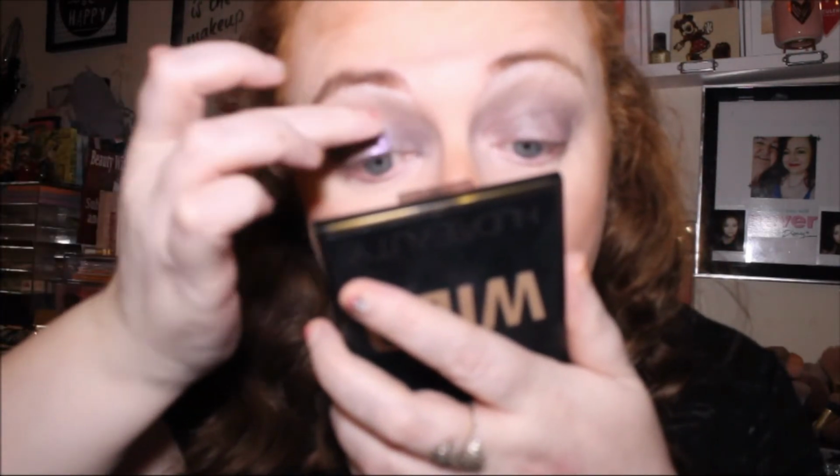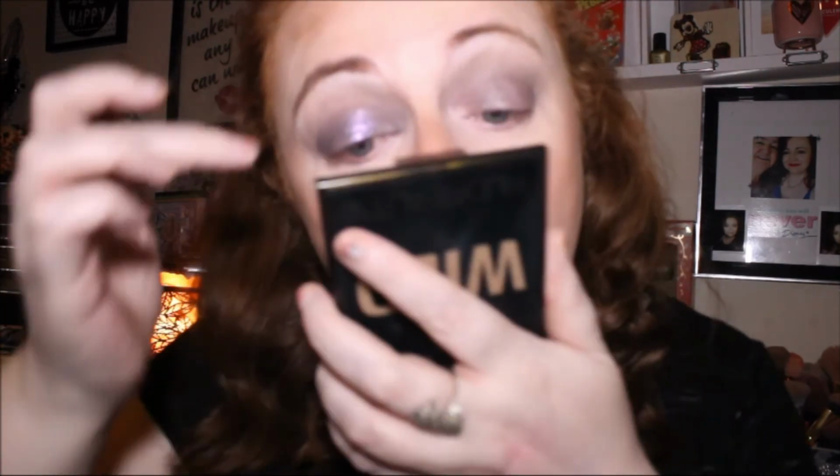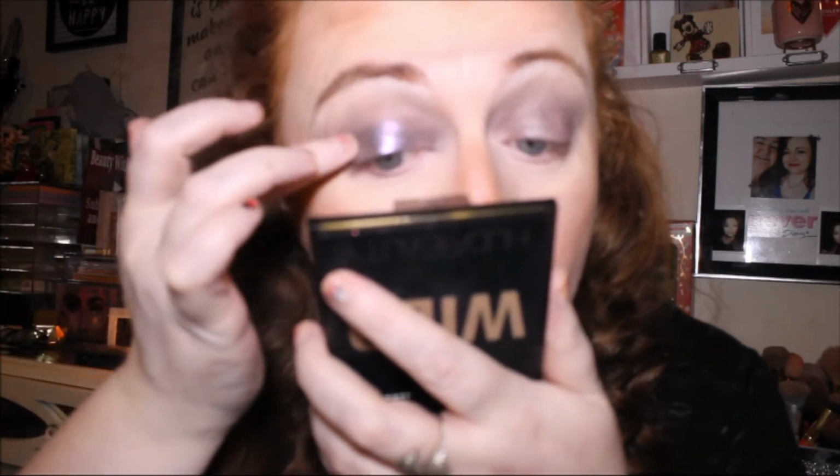That should be better. Yeah, it looks so much better. I'm just going to build it up and build it up to what I want it to look like. You know me, I do like a lot of pigmentation from my eyeshadows, and I don't really go in for these kind of toppers, but this one is absolutely stunning.